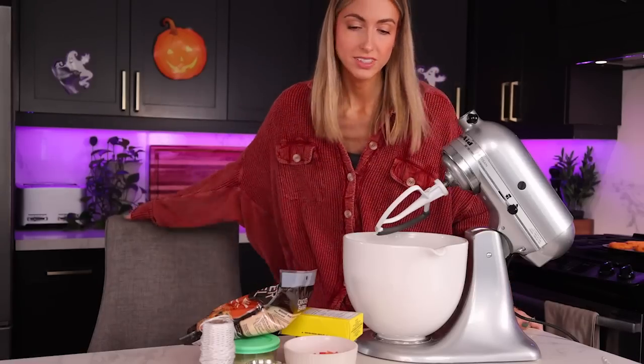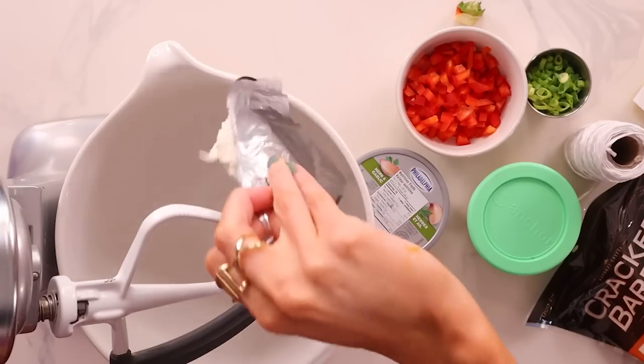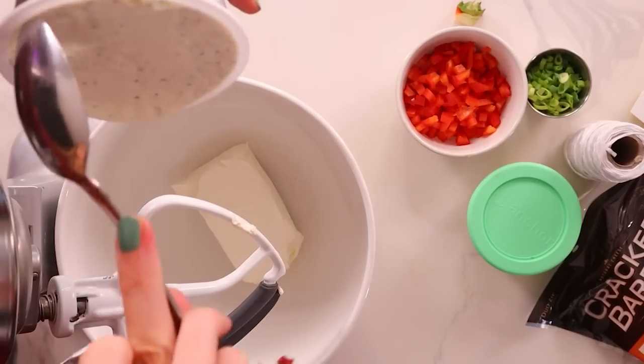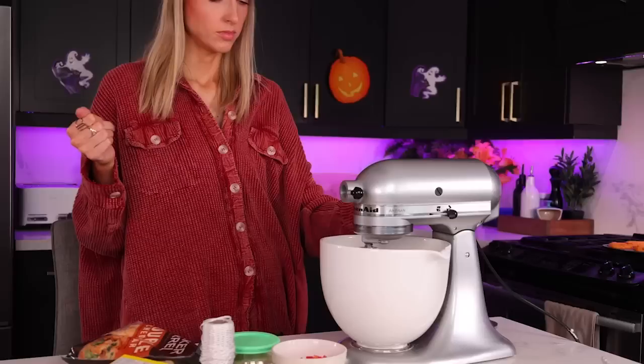All right, I think we're set. Starting with cream cheese into the mixer. Two types of cream cheese into the bowl. These should be very softened. That is important. Mix.